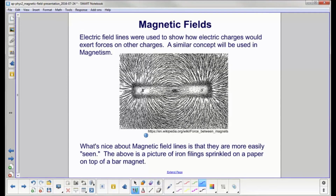Electric field lines were used to show how electric charges would exert forces on other charges. We're going to use a similar concept here in magnetism. But what's nice about magnetic field lines is they are more easily seen, and I put that in quotes because you're really not seeing the lines. The above is a picture of iron filings. We have these little tiny pieces of iron, and we dropped them on top of a paper that was on top of a bar magnet.